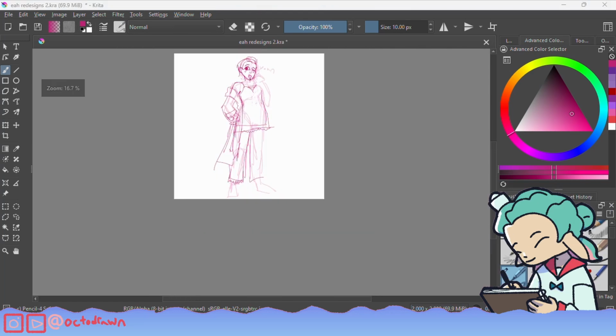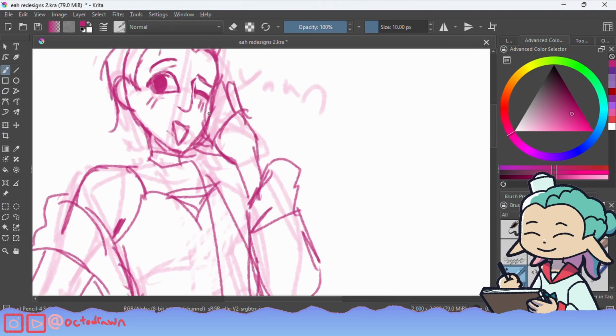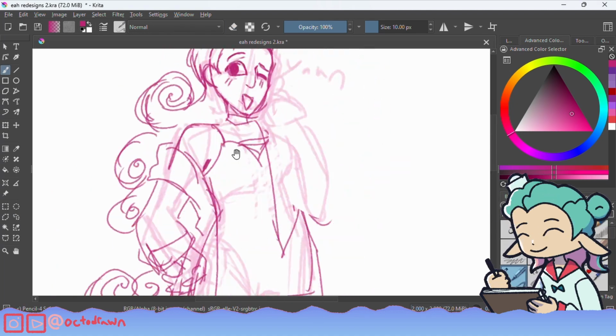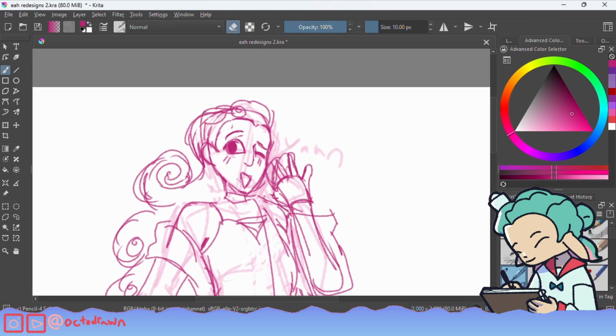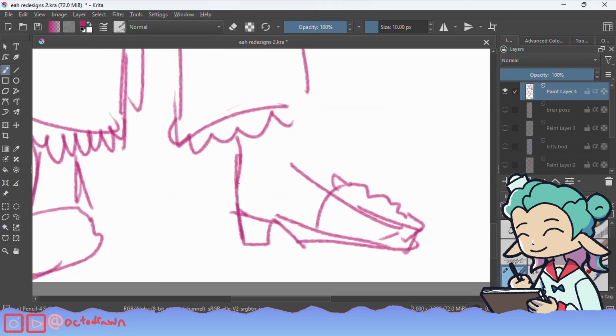Briar has my favorite design out of everyone in the main cast, so you might find it weird that I changed so much about her. But in reality, my love for her original design had me really stumped. In the end, the only way for me to not compare my design to the original so much was to change almost everything about her.